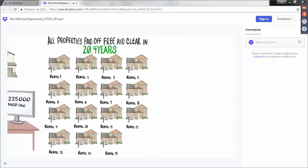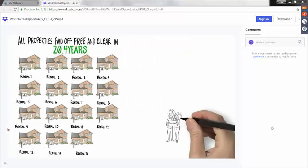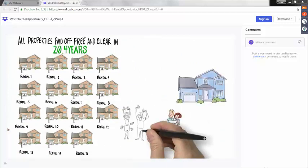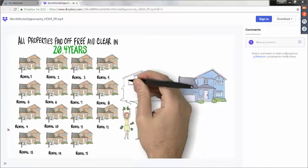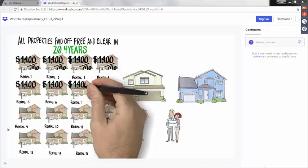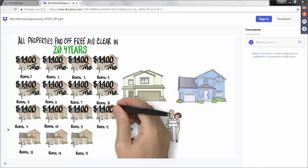years. So while their neighbors still have approximately 10 years left on their mortgage, our example homeowners could have 16 homes paid off free and clear. Wow, they thought to themselves. That means our monthly income could grow by $1,400 as each property pays off.